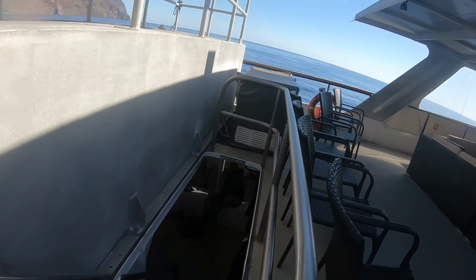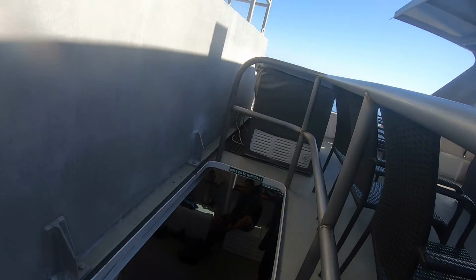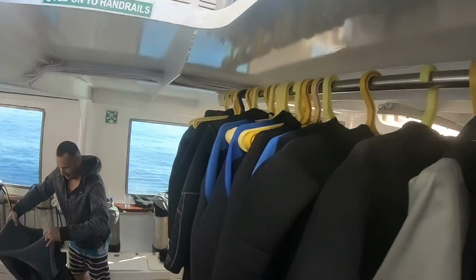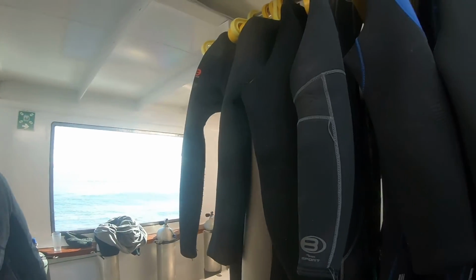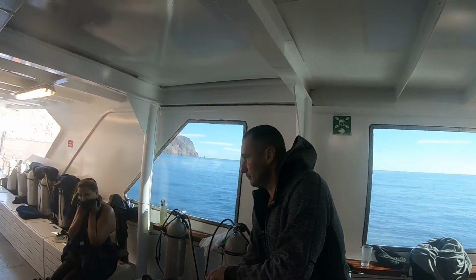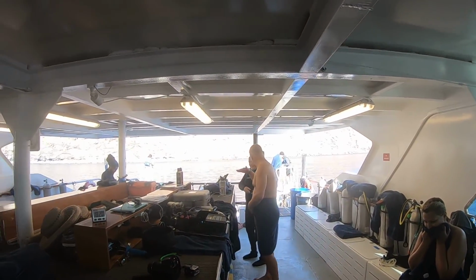So we go downstairs. This bit here, as we come in, is where we store all the wet gear. So all the wetsuits hanging up. People getting changed. I'll make sure nobody's too indecent. No, we're all good. We're all good to go.